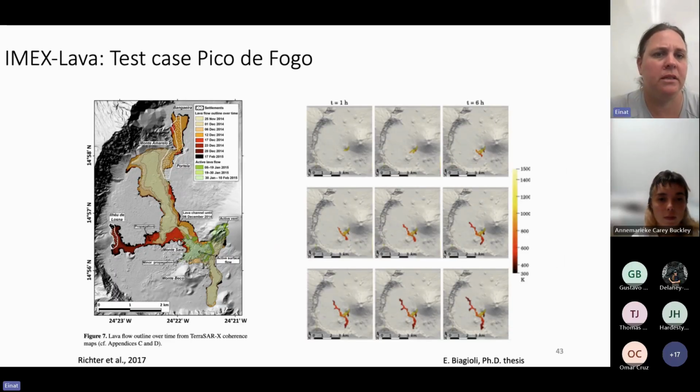Here are some test cases. Again, we have already seen this one for the Fogo eruption. And this is the footprint and the lava flow over time. These are snapshots of IMAX Lava simulations taken over time. And you can see that, as opposed to the Downflow simulations and the QLava simulations that we saw for that one, which just gave us a footprint, here we can see how the flow advances with time.